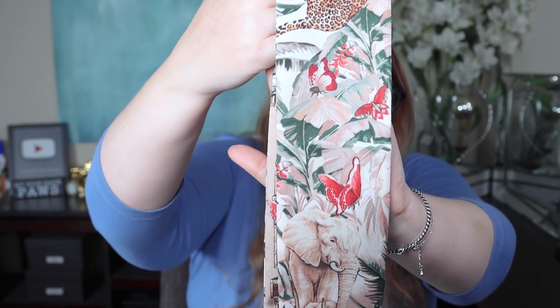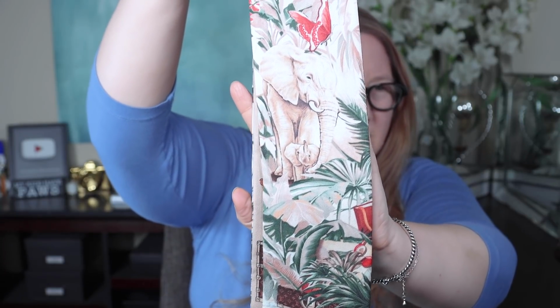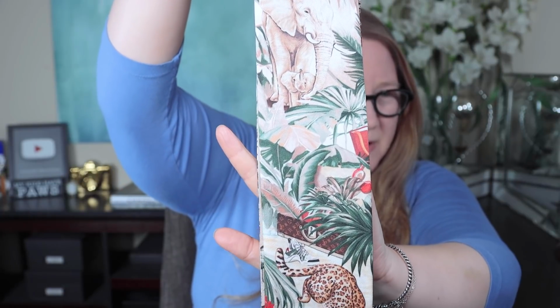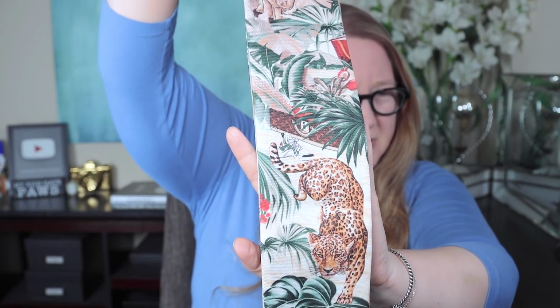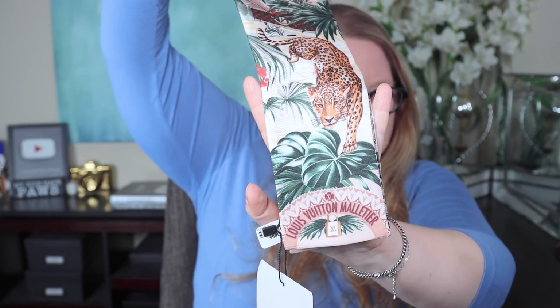And then here is the back with an upside down kitty cat and an elephant. You guys know I love elephants. Well, I was actually going to say you guys know I love animals, but elephants came out of my mouth instead. There's a Louis Vuitton trunk and a right side up kitty and Louis Vuitton Maletier. Just like I've recommended to you when we've talked about bandeaus, the best bandeaus are the ones that have a different design on the other side, because it's like getting two bandeaus in one for the same price.